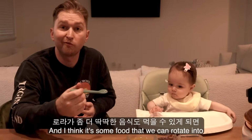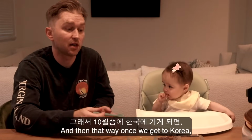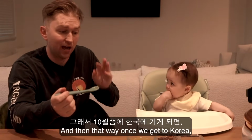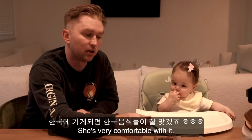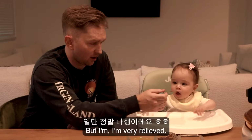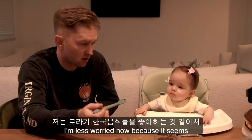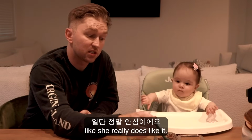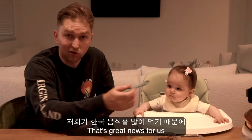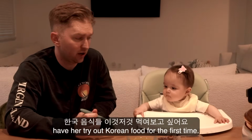And I think it's some food that we can rotate into as she's eating more and more solids. And then that way, once we get to Korea, she's had this before, maybe she's had some other Korean food, she's very comfortable with it by the time that we get there. But I'm very relieved. I'm less worried now because it seems like she really does like it. And that's great news for us because we do eat a lot of Korean food. So excited to take her to Korea, have her try out Korean food for the first time.